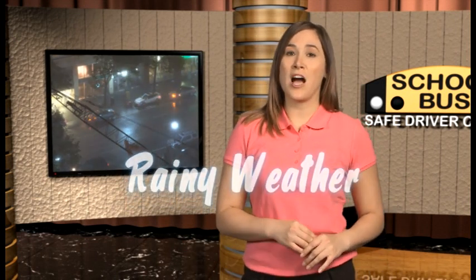Let's start with today's weather. Rain is by far the most common adverse weather condition you'll encounter. Sure, it looks harmless enough, but rain reduces your traction up to 55%. Reduced traction means it's a lot easier to skid, fishtail, or hydroplane, which can all lead to an accident. So slow down and leave more room.